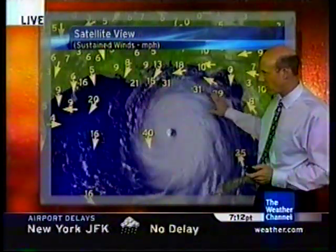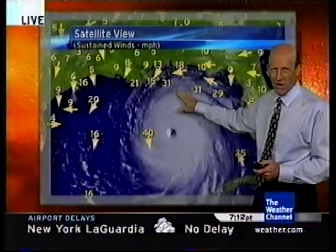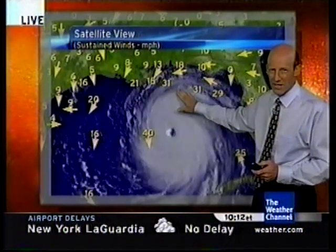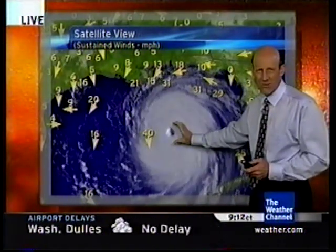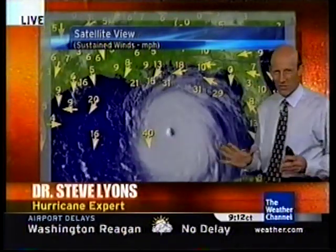Out here, you can see some of the wind reports already almost gale force well away from here. These are sustained winds, not gusts reporting here. So the gusts are higher than this. The core of strong winds is in here. That's where the real horrible, disastrous wind structure is, and that's where we're going to be monitoring where that goes.